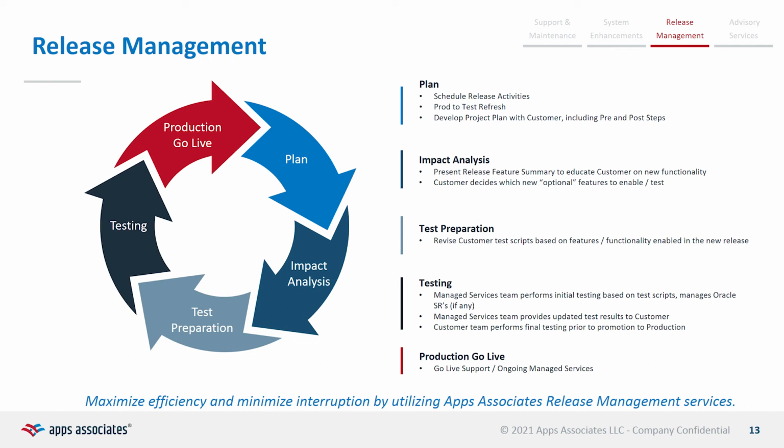Terri and Curtis both talked about cloud updates and managing that process, adopting the new functionality that gets pushed out with each cloud update. Part of what Apps Associates does for SEACOR as part of managed services includes our release management offering, which is what we're showing right here. We do everything from planning and scheduling the updates to impact analysis. We review the new functionality that's getting pushed out and assess what's applicable to SEACOR. And then we use automated testing tools, which makes the whole process a lot quicker and more efficient. Next slide.